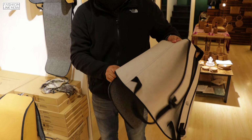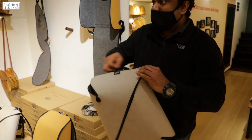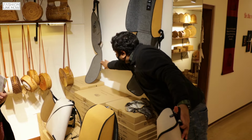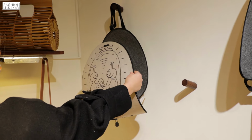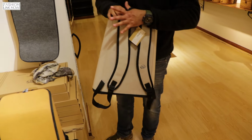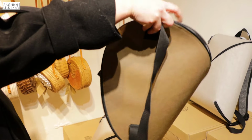You can explain it a little bit. It's water-resistant. You can carry up to 7 kilos of weight. 7 kilos? Yep. Also, you can personalize it. You can draw your own design, so you can make a drawing or whatever you want. I love the shape of this one. And the price is, let's see, the backpacks are 65 euros.